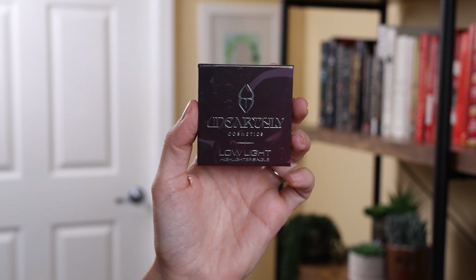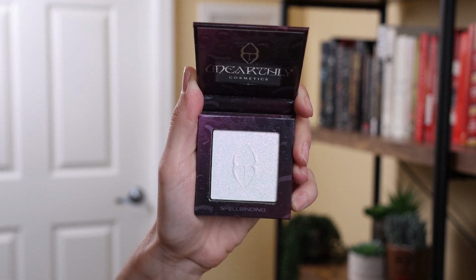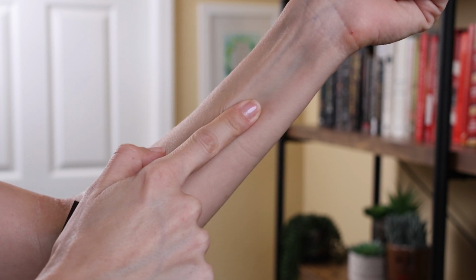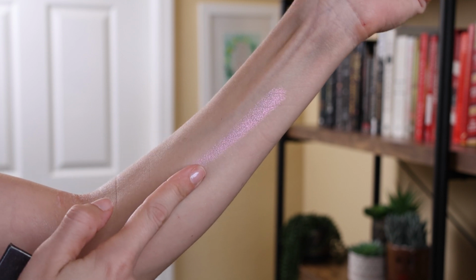This highlighter has changed my life. I'm being dramatic. It's just a highlighter. This is the Unearthly Cosmetics Low Light Highlighter Single in the shade Spellbinding. I went and ordered all the rest of them a couple weeks ago because of how much I love this one. It is a multi-chrome highlighter that is colorful, but it's not glittery. It looks so smooth, but it has a little reflect. It has the most beautiful shift, like a pinky orangey warm shift that just blends into my blush perfectly.